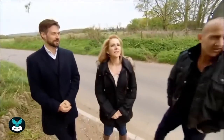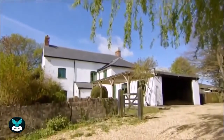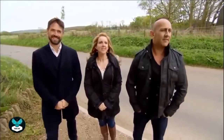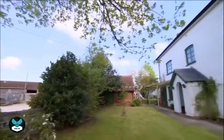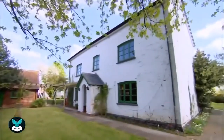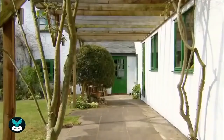Here we are, number two. Different proposition altogether. Much better. Yep, it's a house. Not just a house, it's a farmhouse. It's 250 years old in parts, and as I say, it was the farmhouse to the farm that still surrounds it, but it's separate from that. Ray, what did you think from the outside? Oh, it's very nice. It's lovely. You know, it's a house. It's a good size.